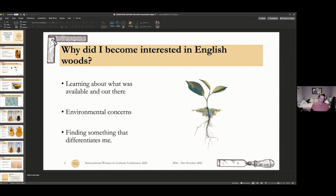And me being from England, potentially using English woods, ties in nicely with the Turnstone Guitar Company brand as well. It could help me stand out and have a bit of a unique selling point.